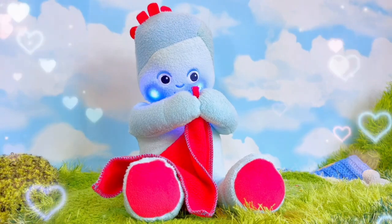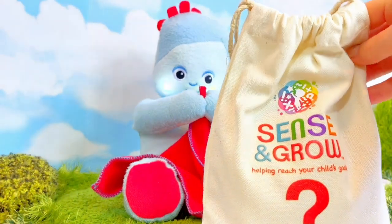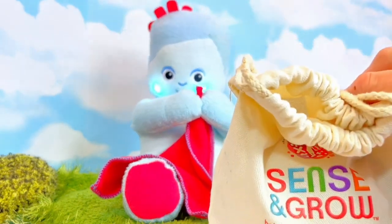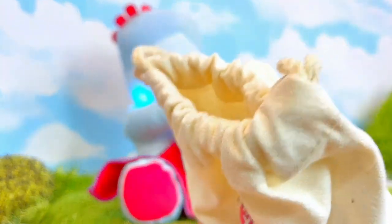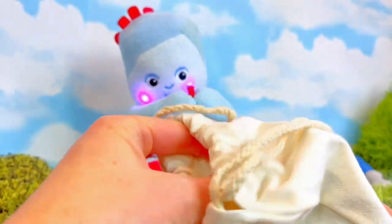So we're going to have fun with a sense and grow bag today. There are some surprises inside, and Tiny Treasures Mini is going to pull them out, but we're going to feel it first, and then you can tell us what you feel. Okay, Tiny Treasures Mini? Okay, go ahead.